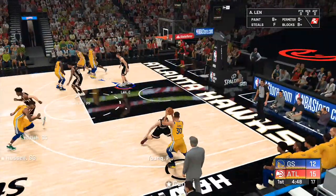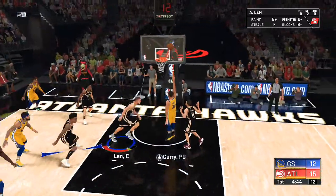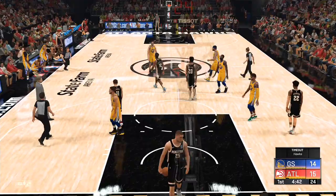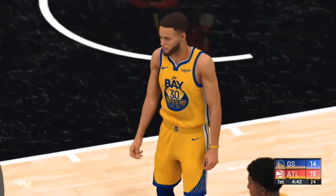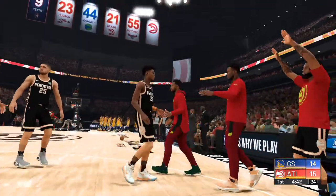Curry on the wing. Here's the teardrop, and the layup is good. Curry's got 5 points so far. We talk about his three-point shot, but I think his floater is just as good. And now the first timeout called here for the Hawks.